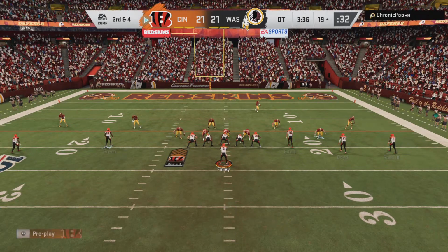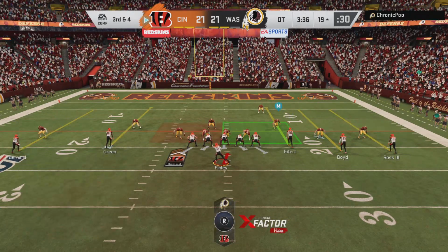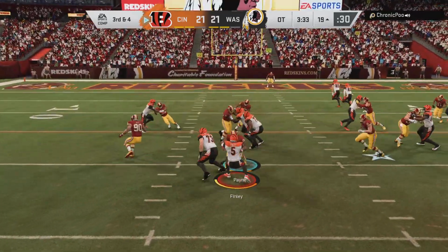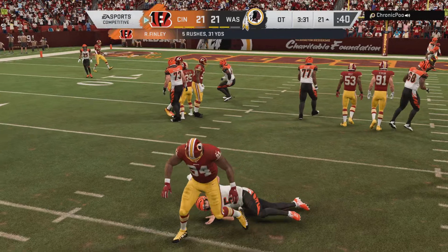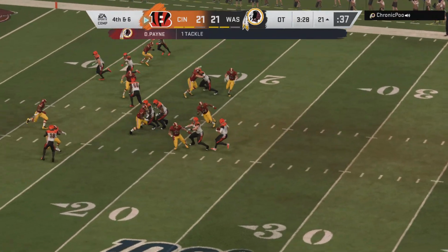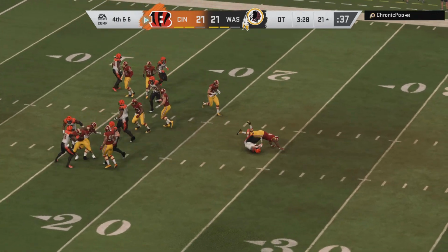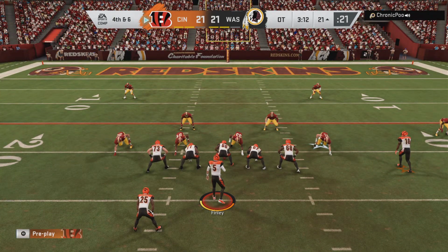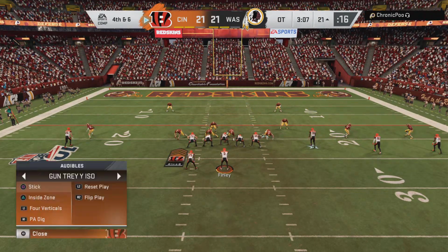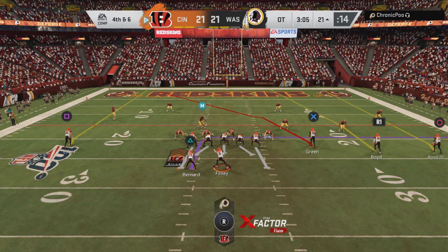Now they face a 3rd down and 4 after that incompletion on 2nd down. And he'll wind up losing yardage here back at the 21-yard line. He lost 2, and it brings up 4th. Well, that's the big drawback to this play. Even if somehow the quarterback pitches it, he's not immune to the big hit. In this case, he kept it and absorbed it anyway.